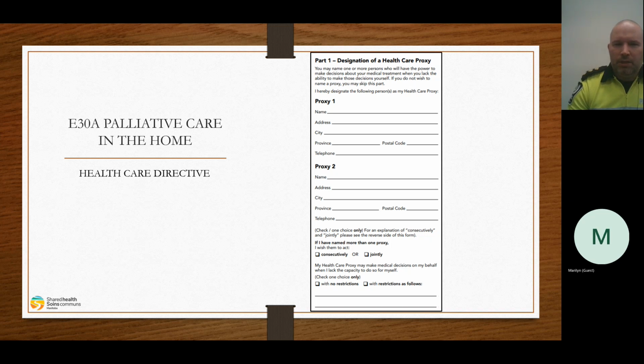Proxies are allowed to make changes to this verbally, and that's legal if they're on here, because again, the patient put them in charge of their healthcare if they weren't able to express their own wishes anymore. And like I was saying, with that, we may not agree with all their decisions all the time. It's not our job to say yes, no, but it is our job to make sure we're being good advocates for our patients and having conversations with the family of what would be best for the patient.